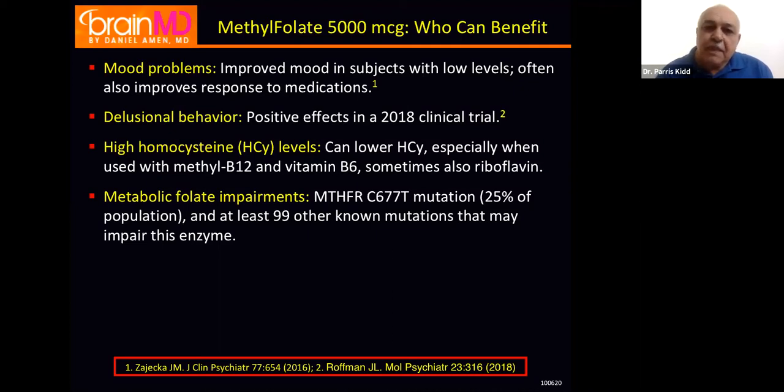And so the methylfolate alone, but even better when used with methylvitamin B12 and vitamin B6, will tend to lower homocysteine levels and lower the risk of adverse cardiovascular events. Riboflavin also is another B vitamin that can be useful for that.